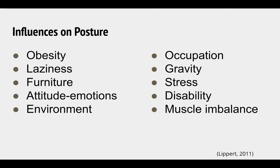The type of furniture you sit in can play a role in how your posture is. If you are seated in a chair that does not support your back or your feet do not touch the floor, that can cause you to have poor posture. Stress is another one. If you carry stress in your shoulders, they may tend to hike up and become rounded. So trying to decrease our stress can help to get those shoulders back down and relax.